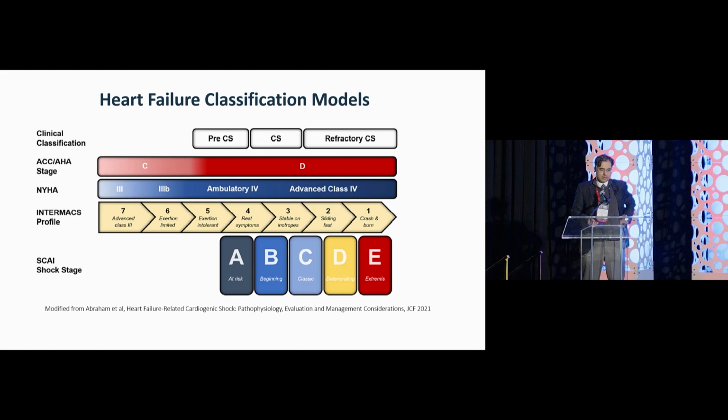So we have a number of classification models, and certainly New York Heart Class is one of our oldest. Patients with more overt symptoms, for example rest breathlessness, reflect greater severity of underlying heart failure and poor prognosis. Particularly those with New York Heart Class 3, the title of the talk, typically fall into the stage C category. And he had highlighted stage C is different from stage D, which is end stage.